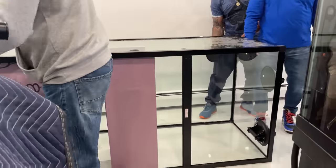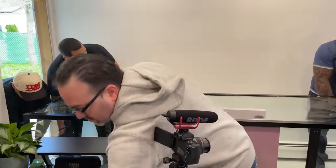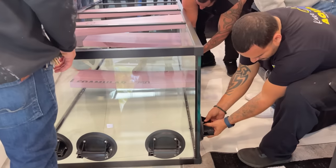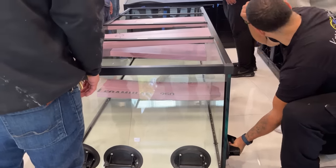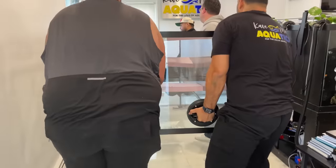Yeah, put the grips higher because we're just sliding it across. We don't gotta lift it all that high. Yeah, but we're coming this way. Yep. Yo, we had these cups in the move when we brought these tanks, bro. Ready? One, two, three. This is easy now, bro.